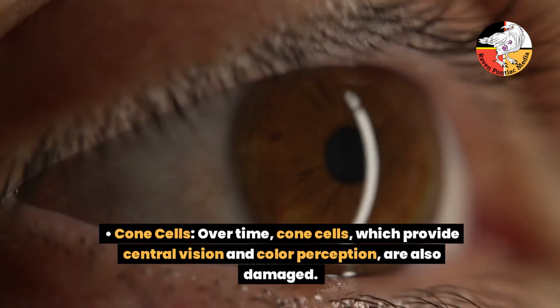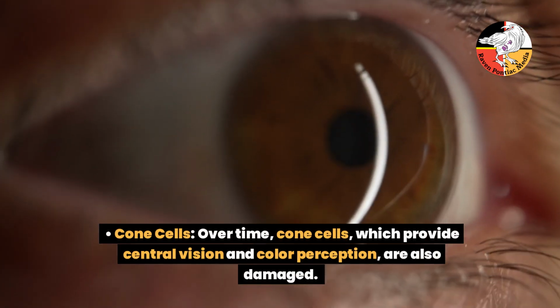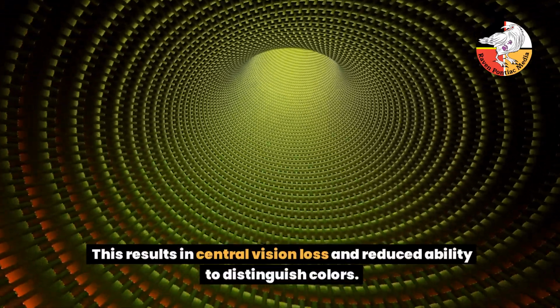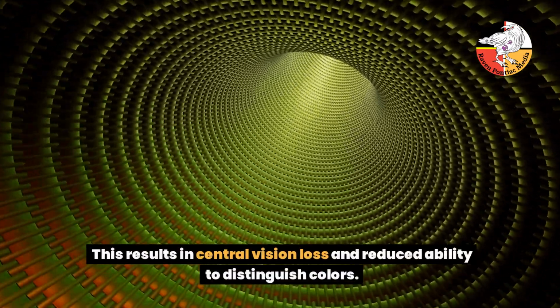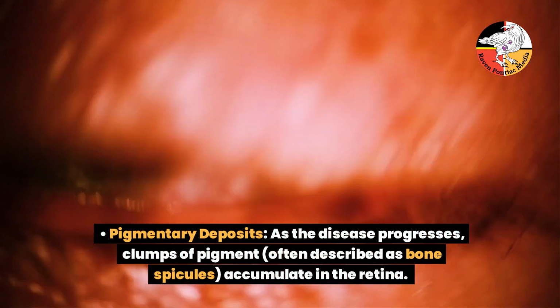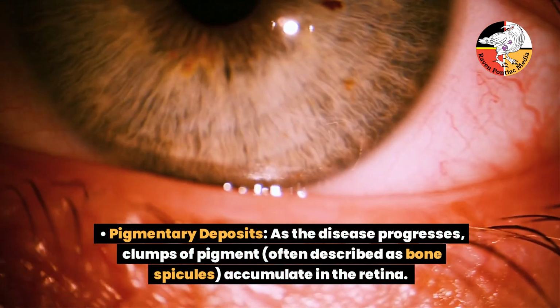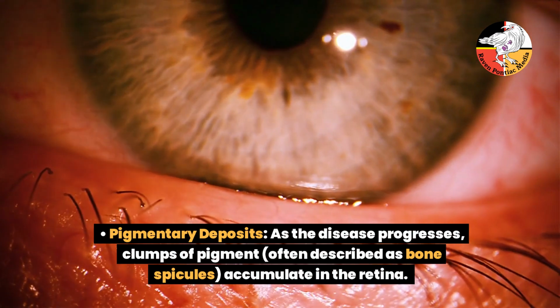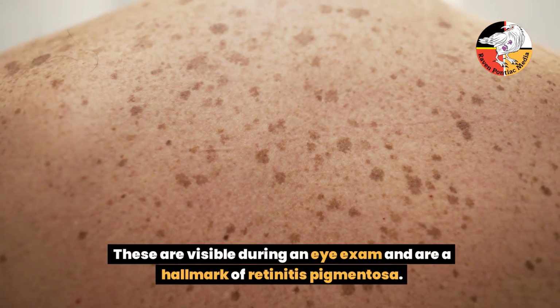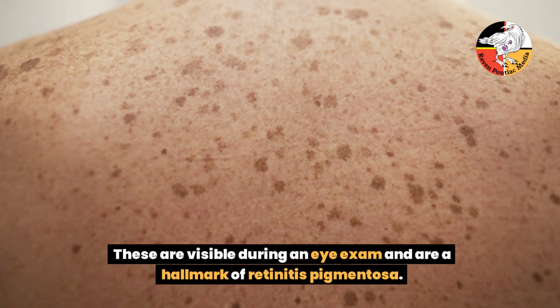Cone cells. Over time, cone cells, which provide central vision and color perception, are also damaged. This results in central vision loss and reduced ability to distinguish colors. 2. Structural changes. Pigmentary deposits. As the disease progresses, clumps of pigment, often described as bone spicules, accumulate in the retina. These are visible during an eye exam and are a hallmark of retinitis pigmentosa.